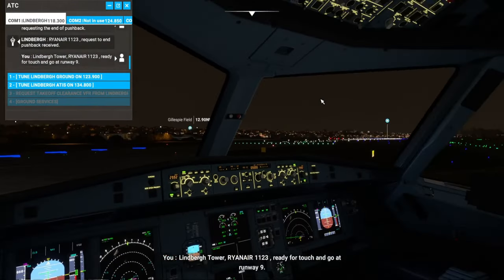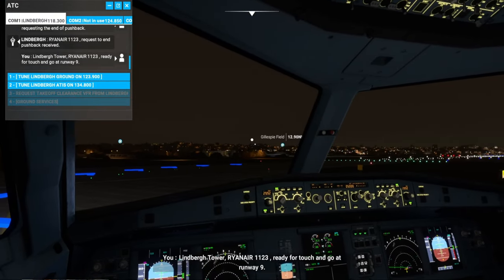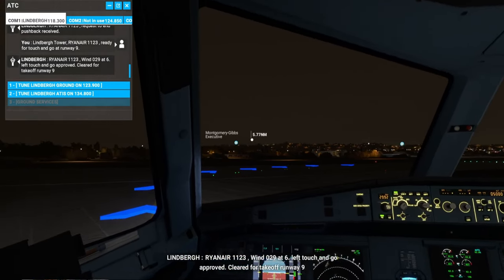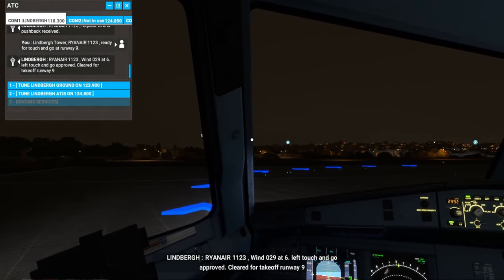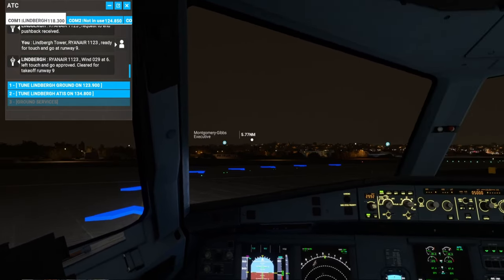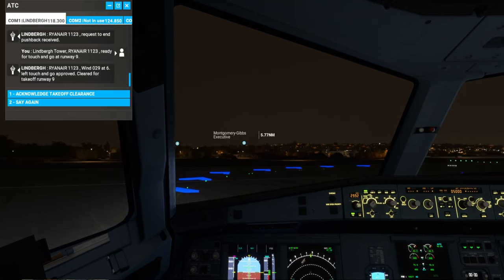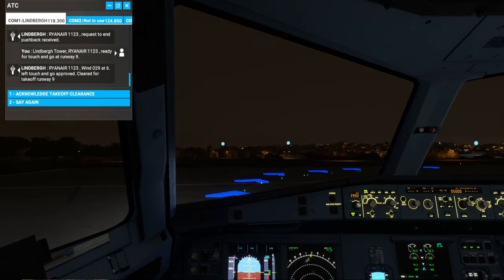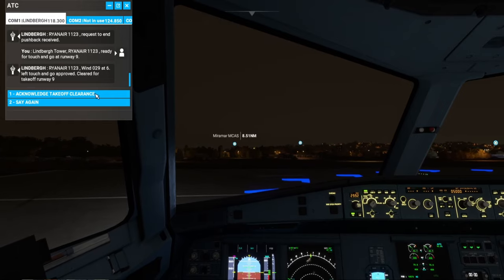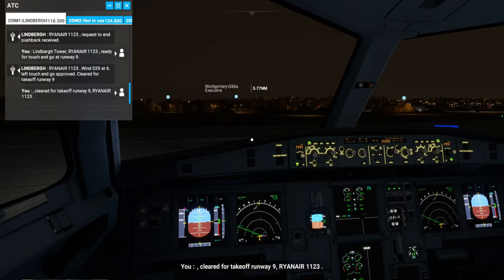Lindbergh Tower, RyanAir 1123, ready for touch and go at runway 9. RyanAir 1123, wind 029 at 6. Left touch and go approved. Cleared for takeoff runway 9. Cleared for takeoff runway 9, RyanAir 1123.